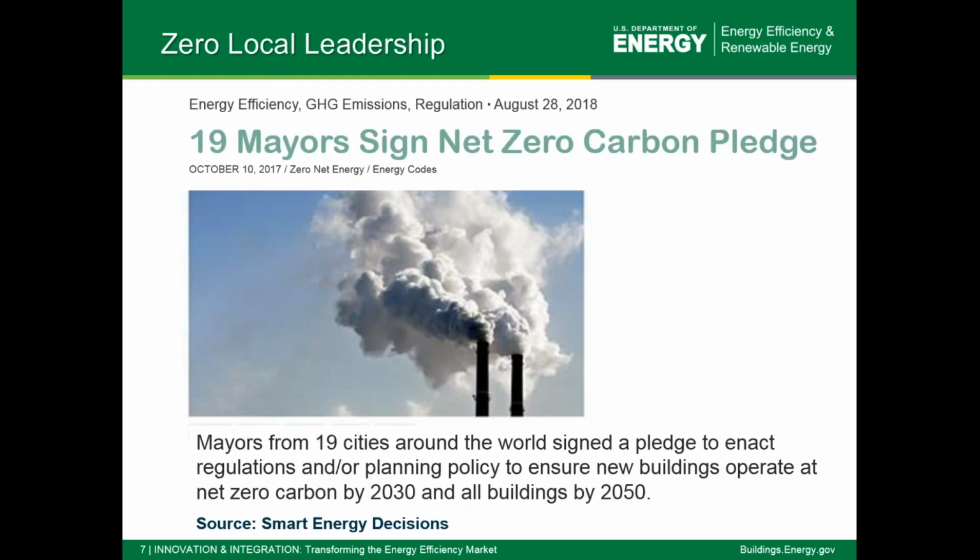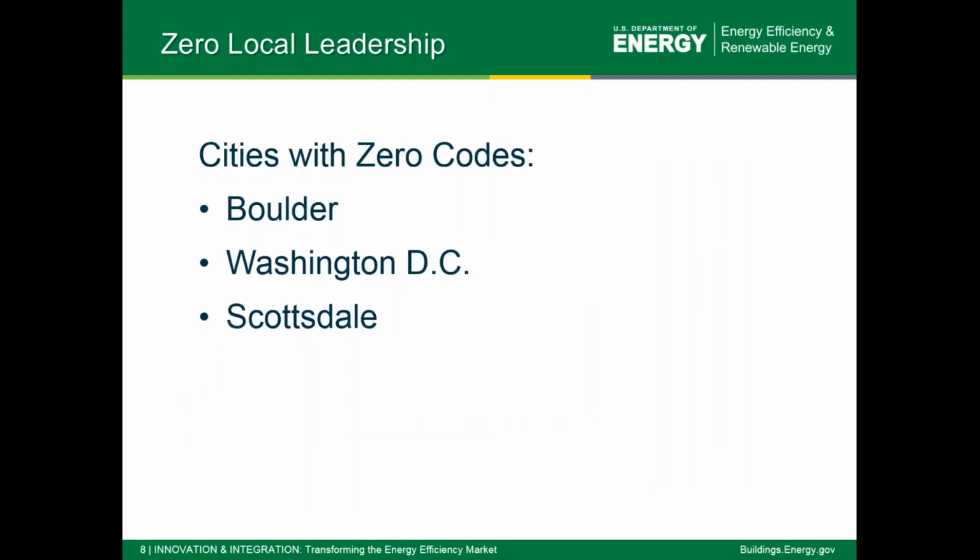And then, of course, looking beyond just the zero energy programs, we look at the commitments by mayors globally to a net zero carbon pledge, which means all new buildings at net zero by 2030 and all buildings, new and existing, by 2050. Six of these local governments are located in the US. So again, very strong signals of interest.